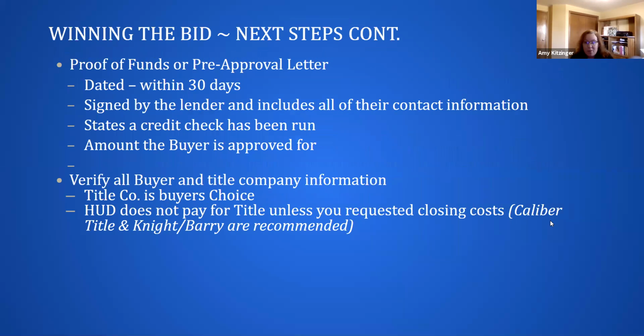Next step, you've got your pre-approval letter. It's got to be dated within 30 days, signed by the lender, and including all their contact information. It states a credit check's been run and what amount the buyer is approved for. They will send it back if it doesn't have those things.